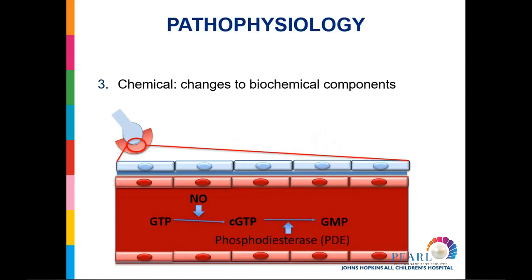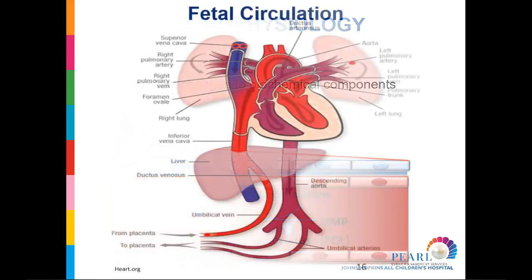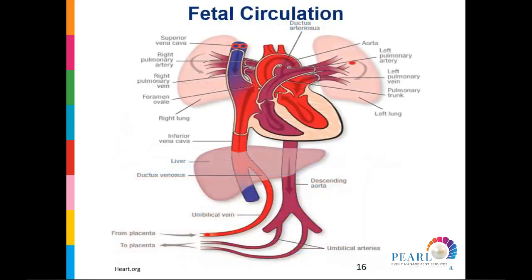I am so sorry if I'm bringing back nightmares from medical school, but we have to talk about this because it really helps explain why we use some medications like milrinone and sildenafil. Where is it actually acting? I will get to that later. That breakdown effect is what causes the vasodilation when you go from cyclic GTP to cyclic GMP.